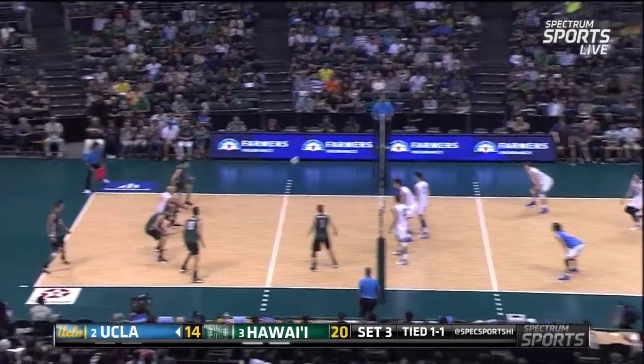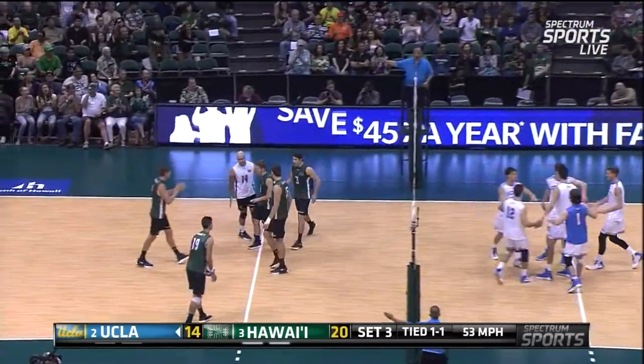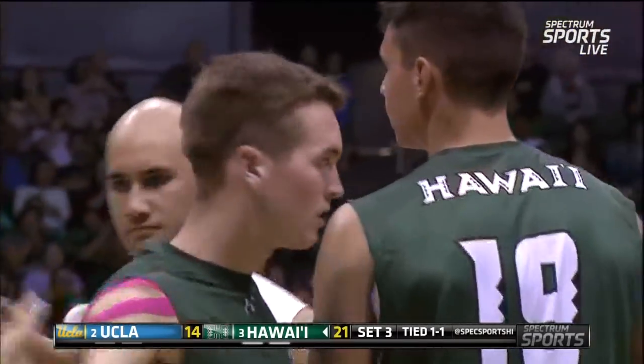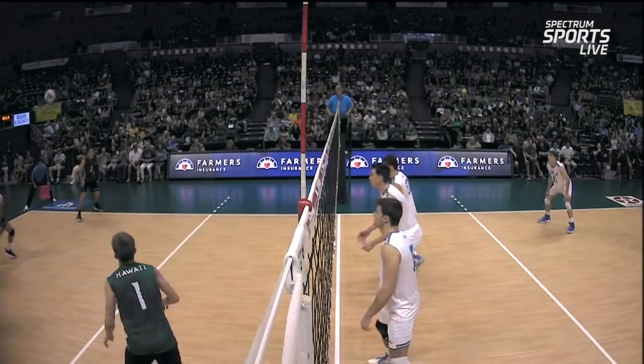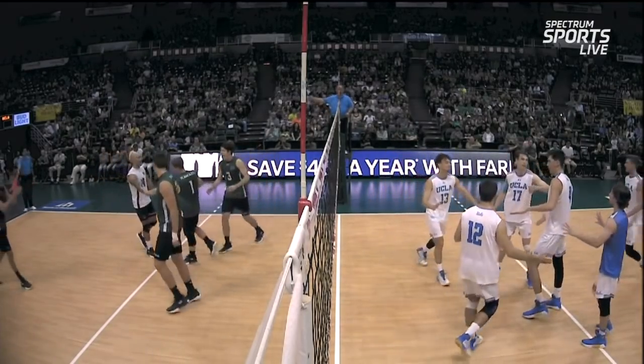Long breath by Arnitz. Pass by Tui, tight to the net. Worsley times it. 6 feet, beat 6'10" at the net. How do you like that? Smallest guy on the court against the biggest guy on the court. Let's watch, see how this happens. Oh my word, Worsley getting off the turf.